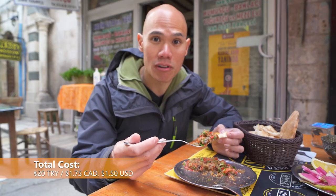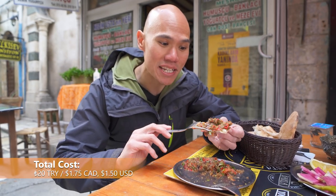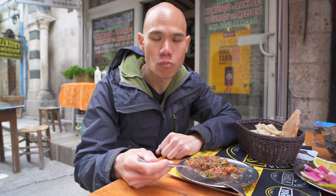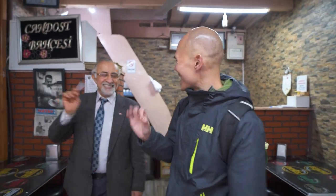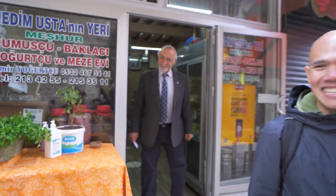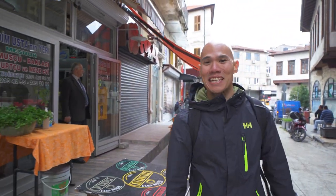The shop has been around for 3 generations for over 100 years, so this is definitely a place you want to come to try the delicious meze. Teşekkürler. Thank you very much. Teşekkürler. That was so delicious.